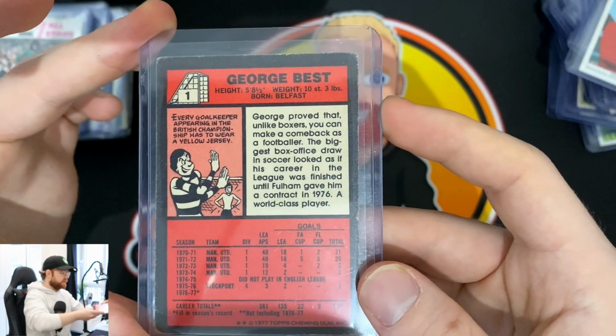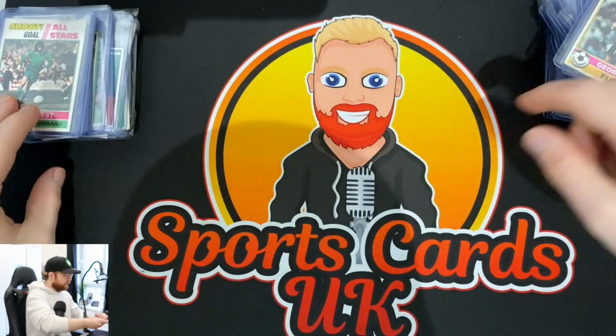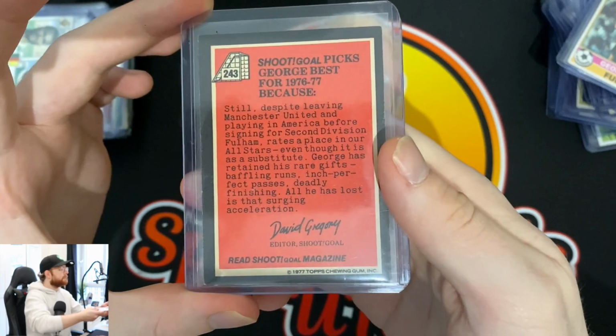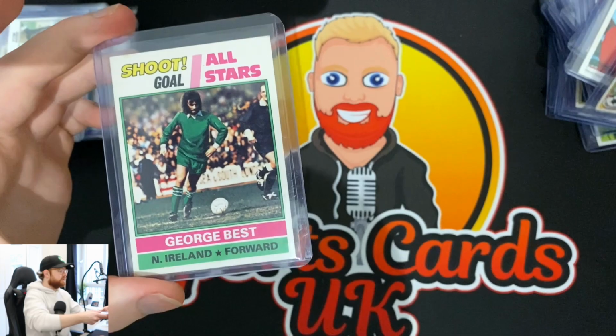Actually, it can't have been. I'd have to find out what year this is from. We've also got the George Best Shoot All-Stars. I think it's from the same year, 1977 Topps. Yeah, I think it is 1977 actually. Yeah, these two are from the same set.